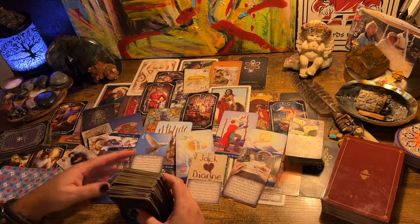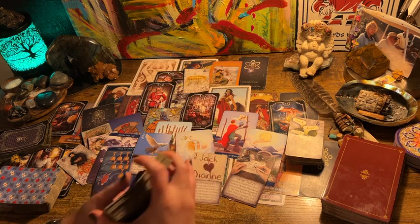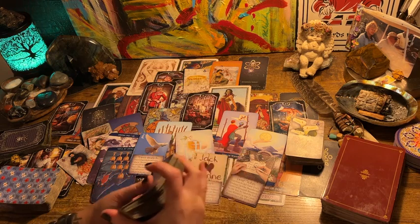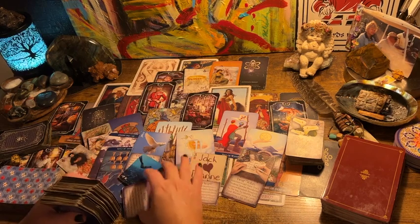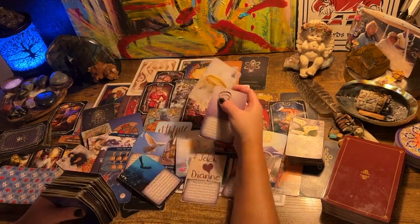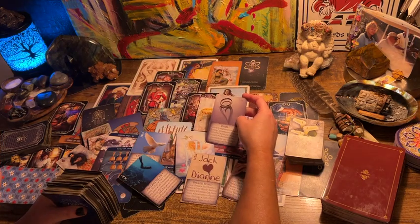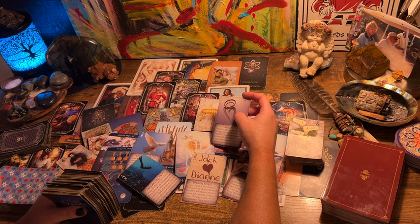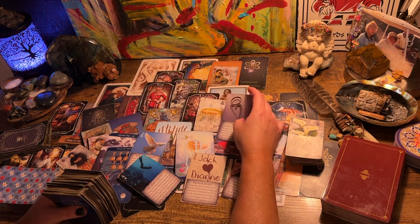Things get better. Here's the peace. The olive branch. Here's the peace. Coming to terms, peace offering, going deeper. And there is, look, there's another ring. You have rings twice. So you have a soul contract or connection coming in. It was an agreement or a bond. It's meant to come in at this time.